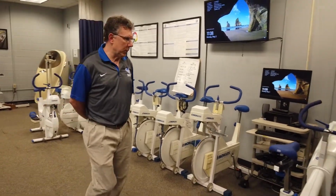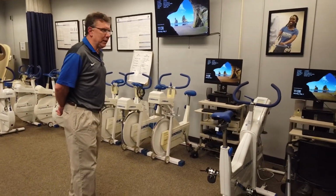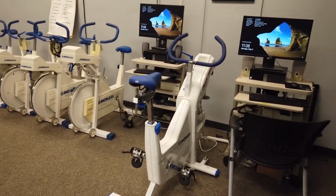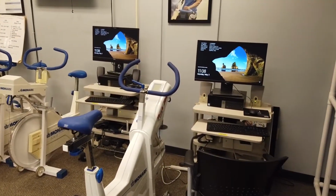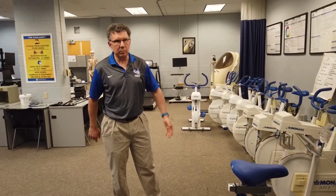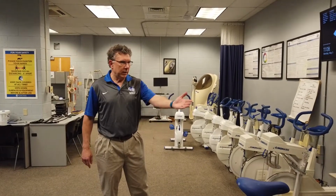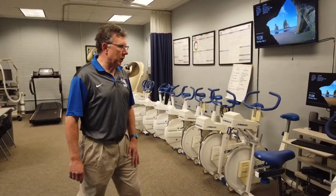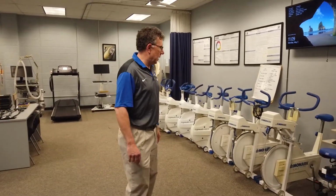Our first piece of equipment is our computerized Wingate anaerobic power test, which we use to test peak power, fatigue index, and average power. It's a completely computerized system that we have attached to our computers that we use for anaerobic power testing.